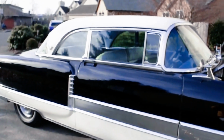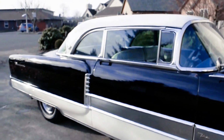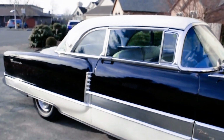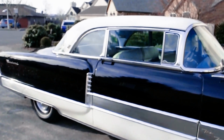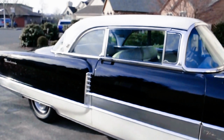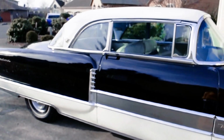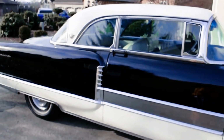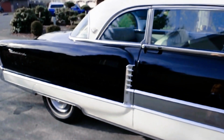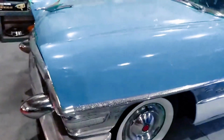Packard was once synonymous with luxury, craftsmanship, and innovation in the automotive industry. Founded in 1899, the company established a reputation for producing high-quality vehicles that catered to wealthy buyers. By the early 1950s, however, the company faced significant challenges. The post-World War II boom had led to increased competition, with brands like Cadillac and Lincoln dominating the luxury market. Packard experienced financial difficulties, leading to declining sales and production.